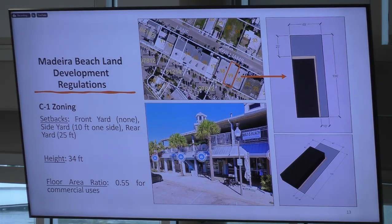Now we measure height from design flood elevation. What that means is base flood elevation from your flood maps, plus our freeboard, which is 4 feet. So typically that means that you're measuring from your second story. Just keep that in mind. Sometimes it's a little hard to imagine, but your 34 feet is really starting at that second floor. And the floor area ratio is 0.55 for commercial uses.